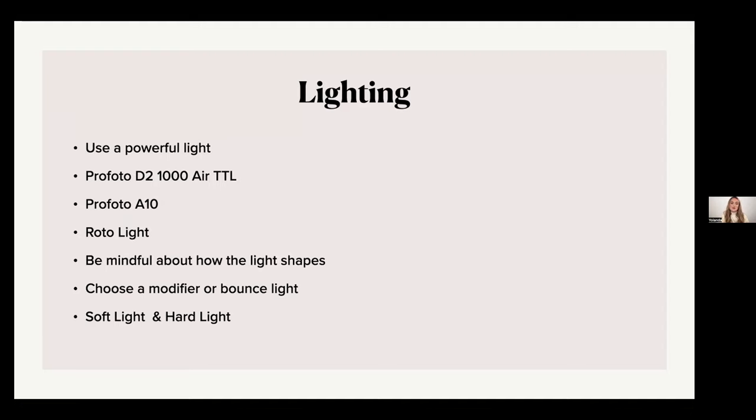And then choose a modifier or bounce the lights. We were saying about the V-flats or using a wall. And then the soft light or the hard lights, going back to, you're going to see more detail and more pop. You're going to see more of the contours and the shadows and the highlights with the harder light, and with the soft light, you get more of a replication of natural daylight.